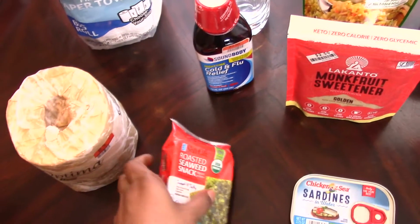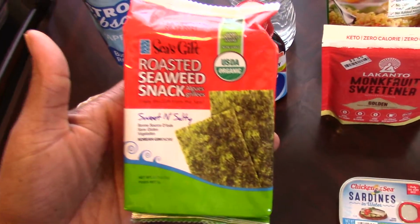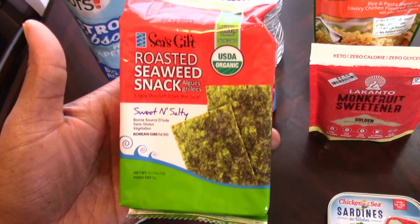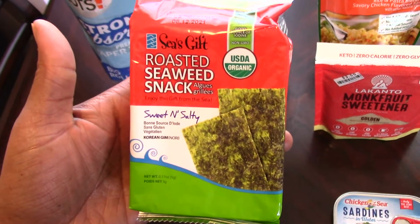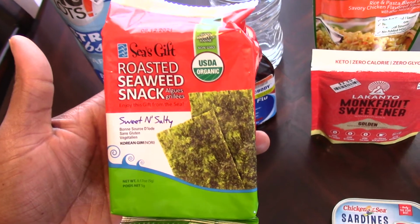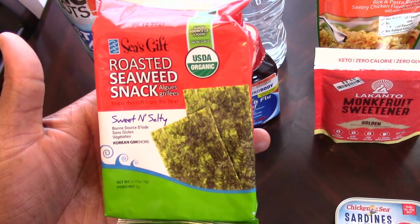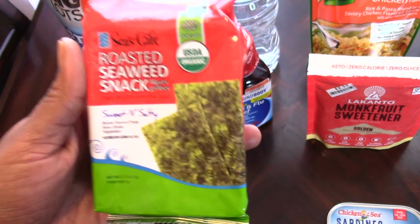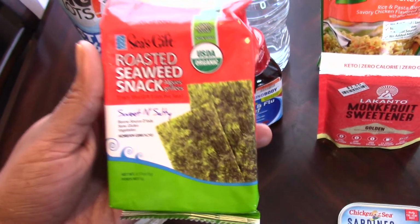And then I picked up some roasted seaweeds. Load up on your snacks. I love roasted seaweed. Again, this is just to give you all some ideas, because if they lock everything down, and that's what they're talking about, locking down everything again, putting us back on lockdown, then you're going to want to make sure you have your snacks for you and the kids.